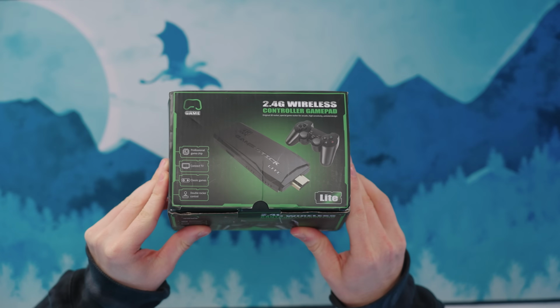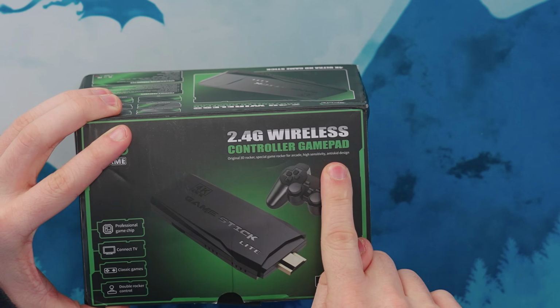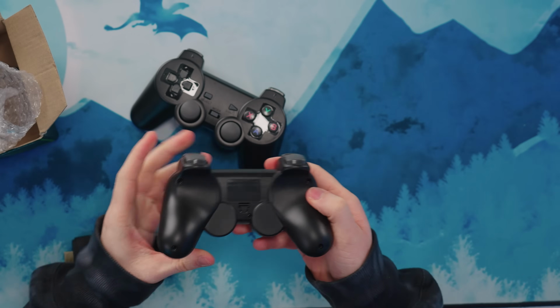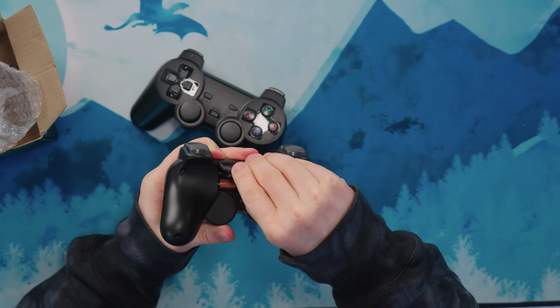Now the next gadget is by far my favorite from this video. This is a wireless controller gamepad, and basically it's an HDMI stick and you have to plug this into your TV. It's a complete gaming console. There are 10,000 games on this stick from PlayStation, Game Boy, arcade games, and besides that you get two gaming controllers which are, well, perfectly replicated PS2 controllers.